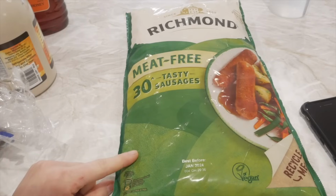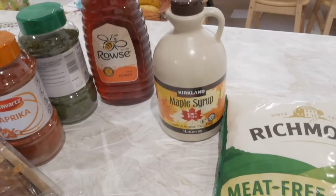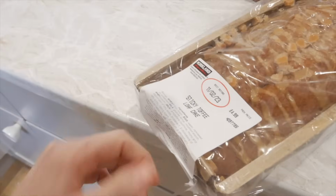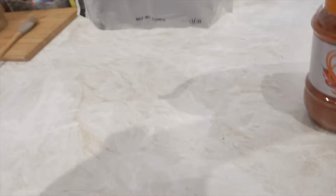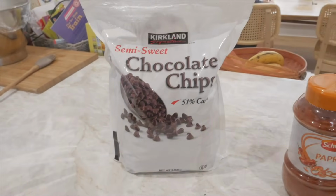The veggie sausages taste a lot nicer than our favourite brands that we've found, and it actually worked out cheaper than getting the ones from Aldi. So we got those. Got some maple syrup, again, way cheaper. Got some honey, which worked out around the same price, potentially a little bit cheaper. Some parsley, some paprika. Got this sticky toffee loaf cake for us to share, kind of for Joel's birthday. And then a hell of a lot of chocolate chips. I'm going to be making loads of cookies with them.